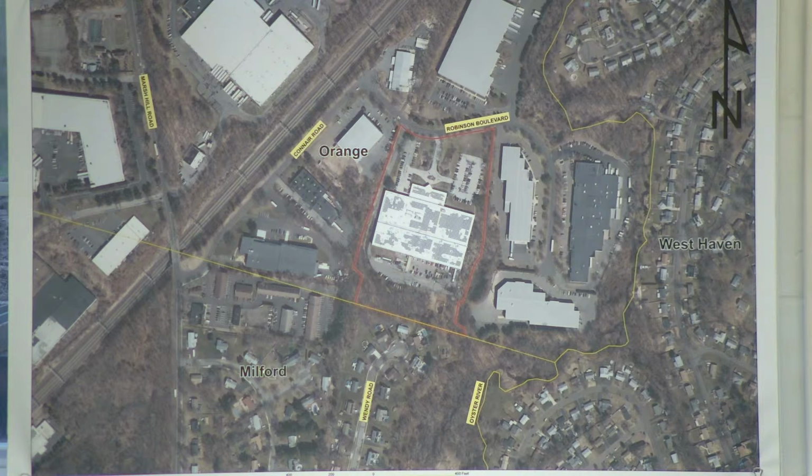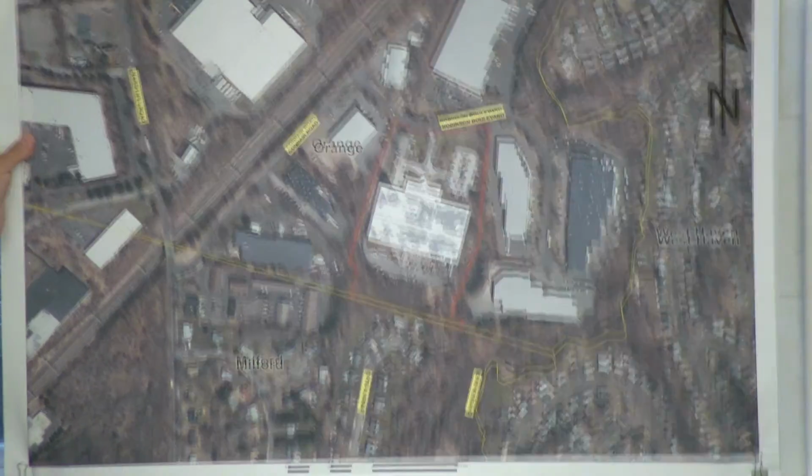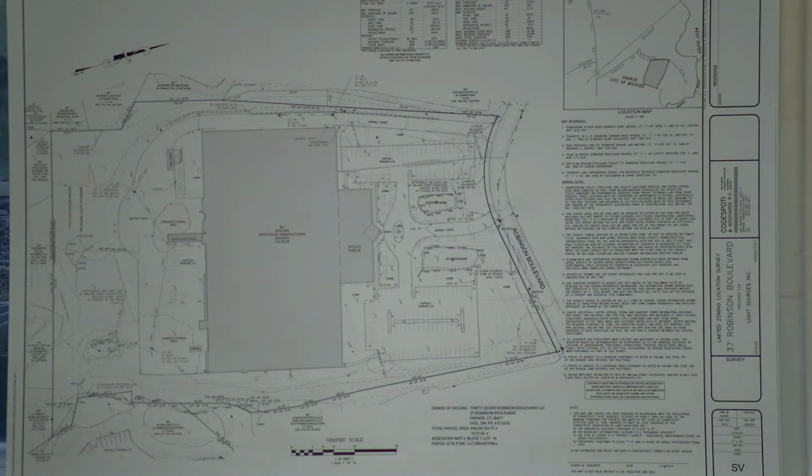Okay, so in terms of additional features for the stormwater management, again, these will be on sheet SP3, and I guess we'll try to get that up on there.